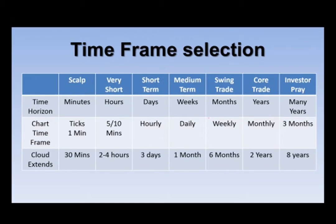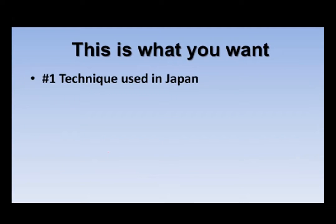This is one of the most important slides of the presentation. So what you're looking at here is time frame selection. We're going to be looking at daily, hourly, and 10-minute. If I'm looking at a daily chart, my time horizon is weeks. If I'm looking at an hourly chart, my time horizon is days. If I'm looking at a 10-minute, my time horizon is hours. So the chart's going to extend to the right on a daily chart 20 to 30 days, so 1 month. The hourly is going to extend 3 days to the right, and the 10-minute is going to extend 4 hours. Okay? So this is what you want.